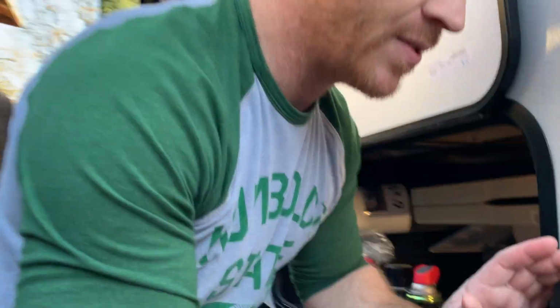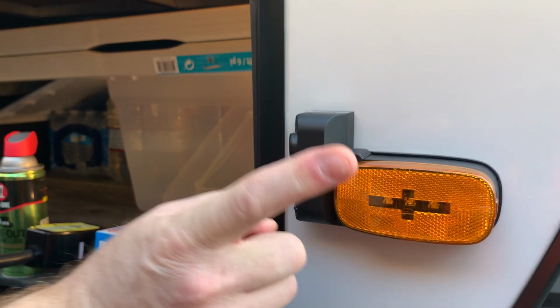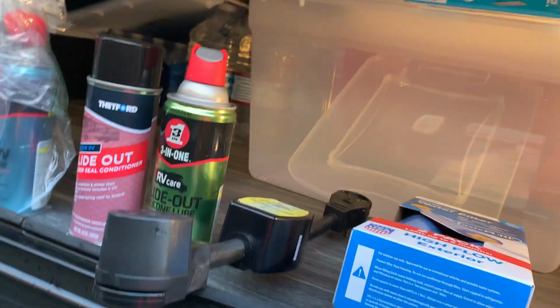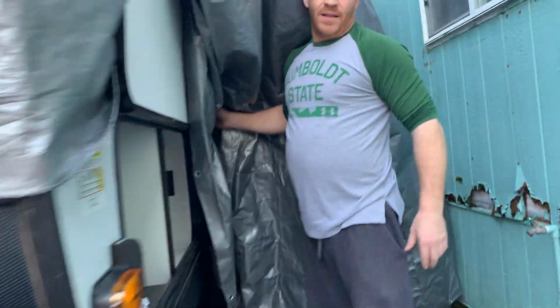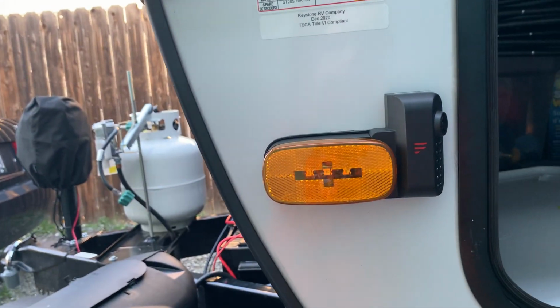All right. The last thing I want to show you guys on this side before we move on to the other side is, you may have saw this really quick. These are the Furrion side cameras. Got 2 of those, one on the other side, so hopefully I won't have any more disasters. Like we said, here's the second camera.